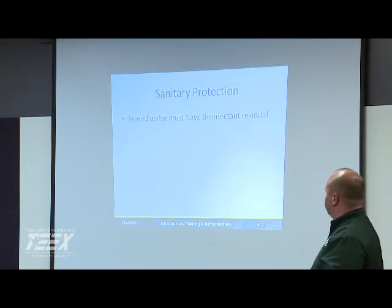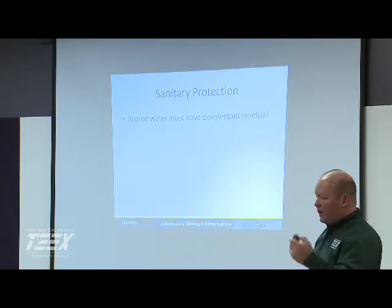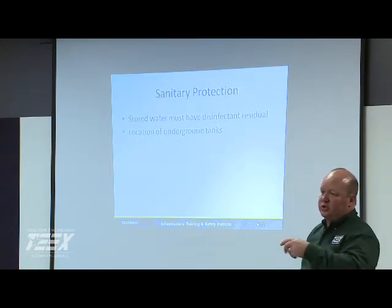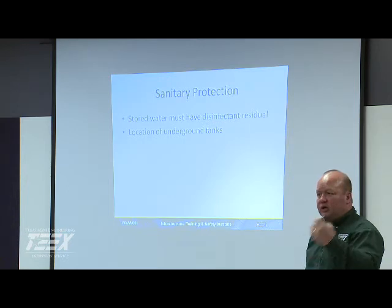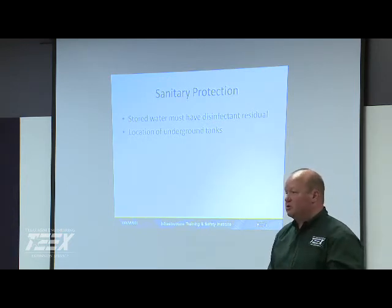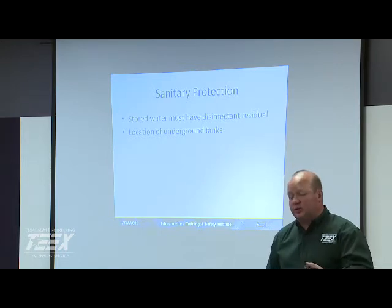Talk about sanitary protection again. We talk about the residual. Got to have a residual. Don't want the demand. Got to know where underground tanks are, especially if you're on a little groundwater system, because underground storage tanks, especially older abandoned ones, have a lot of issues.